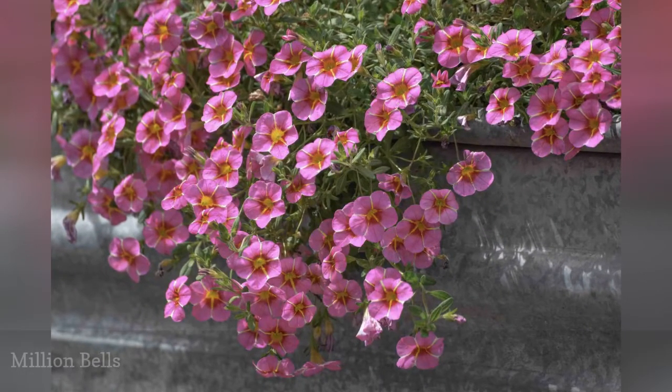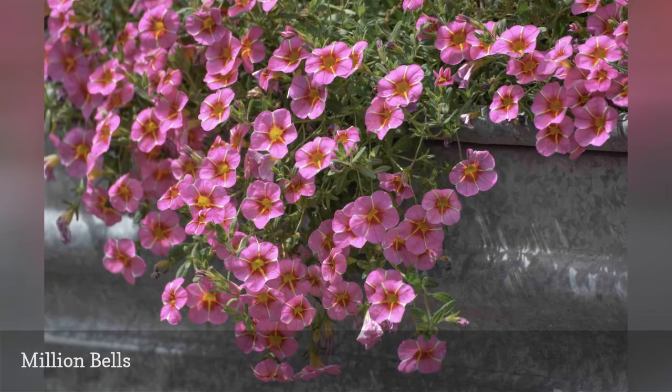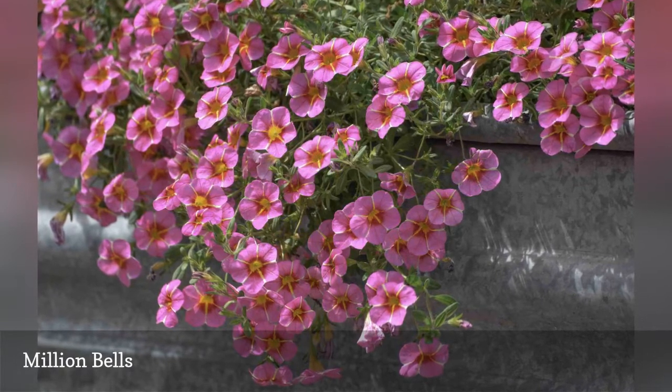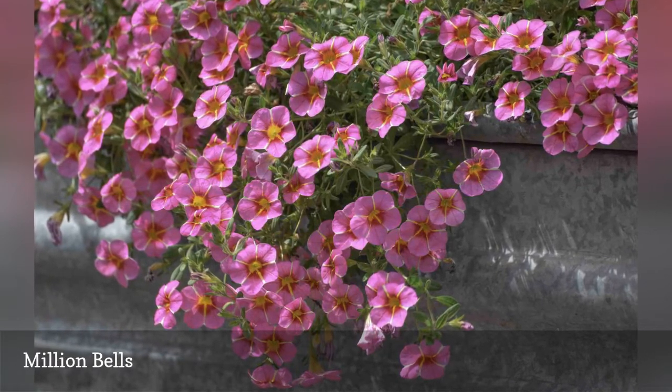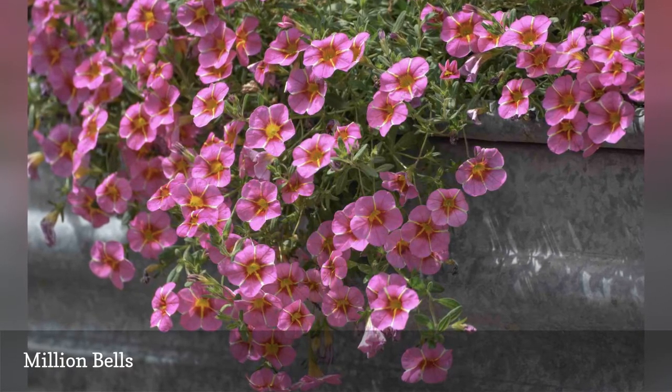Million Bells, Calibrachoa, give you all of the showy tubular blooms of petunias, without the bother of the tobacco budworm that often plagues petunia blooms. Unlike petunias, Million Bells bloom prolifically in high temperatures. Add them to the edge of a patio urn, where they will cascade attractively over the side.